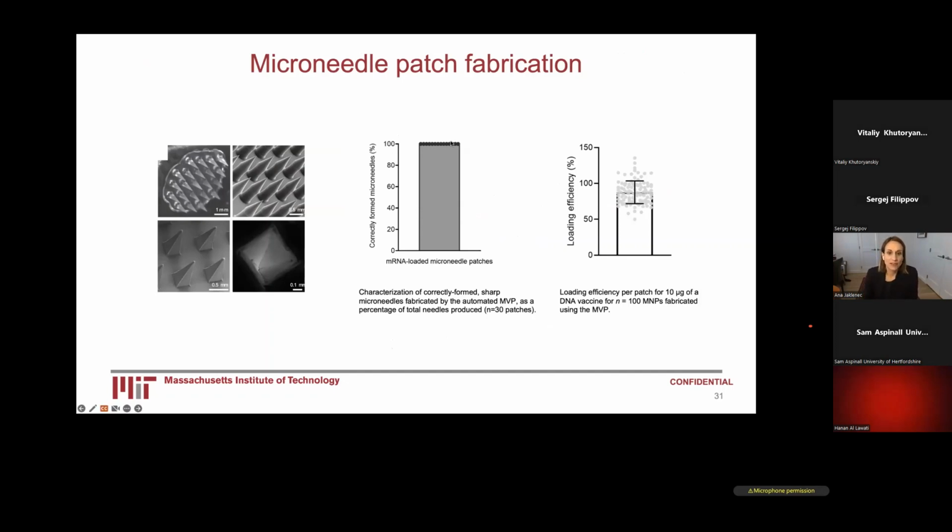And then we looked at characterizing the microneedle patches. So as you can see here in the middle, we've done many experiments and batch runs to ensure that mRNA-loaded microneedle patches are correctly formed, meaning that the tips are sharp and that structurally they're sound in order to be delivered. And we also calculated the loading efficiency, in this case of DNA vaccines, to ensure that the vaccine itself is really getting in the tips. And as you can see, there's a distribution, but we generally have a 10 microgram loading efficiency for the patches.